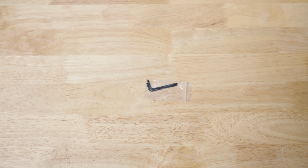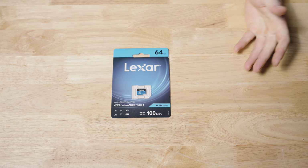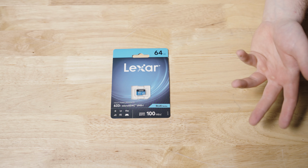The needed Allen wrenches, battery for the smart controller, a 64GB memory card, and not only do they include the memory card, but it is name brand. Lexar is something that I actually use pretty regularly for my cameras that I use to film videos like what you're watching right now.